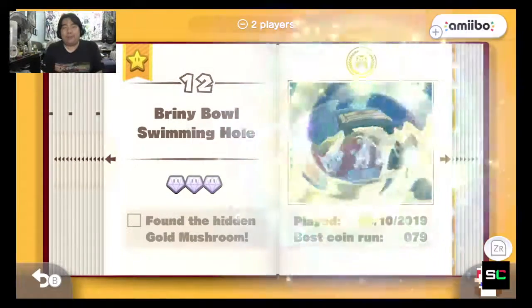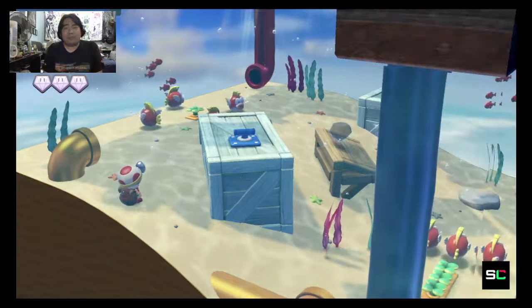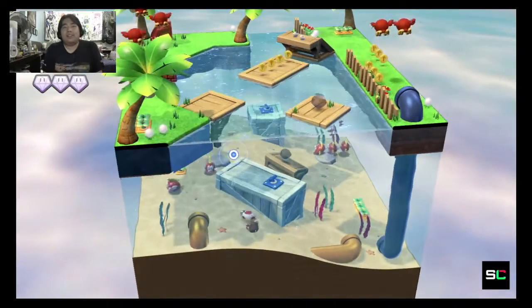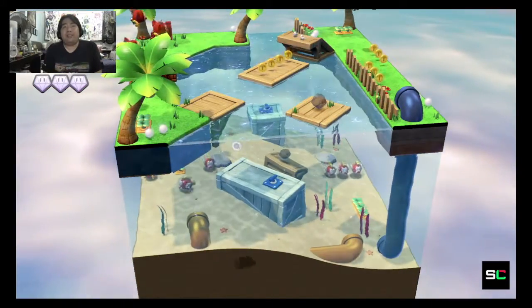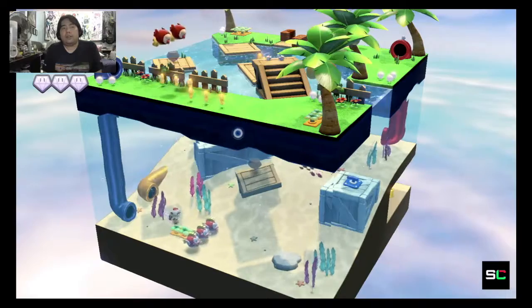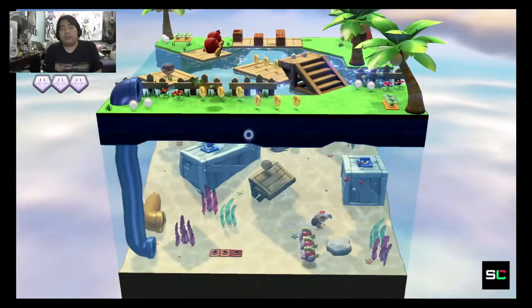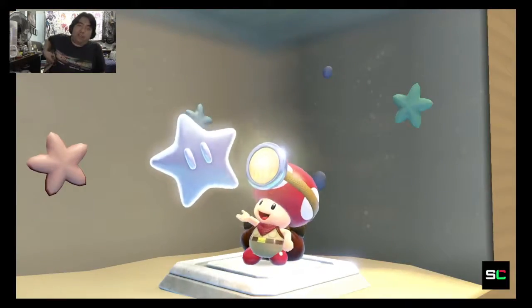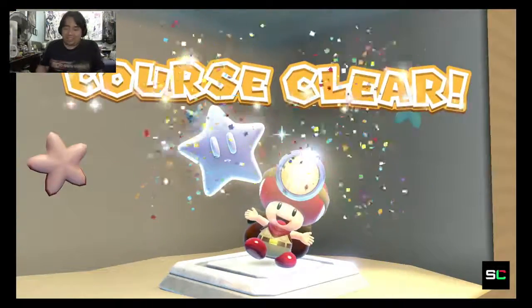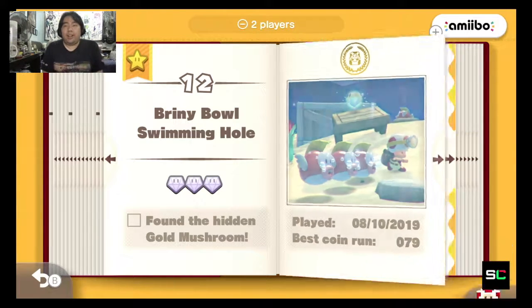Alright, let's go find that golden mushroom. So annoying. I didn't see any golden mushrooms. Did you guys see any golden mushrooms? Where is the hidden golden mushroom? You're not a mushroom. One eternity later. Okay, I'm giving up. I have no idea where the golden mushroom is. I need to go figure out where it is.